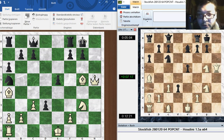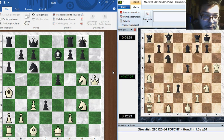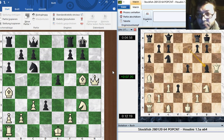So we have the mate threat currently on the board. I'm a little bit far ahead here. So bishop takes, bishop takes. This is the current board position, and it's a disgusting position for black. I can say so.